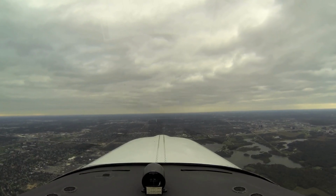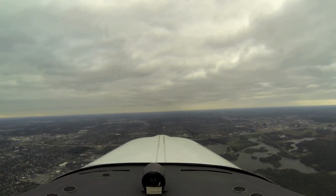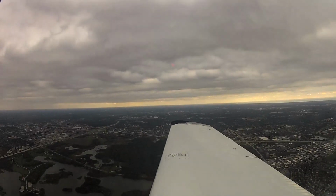Once airborne, this flight was pretty much routine. We discussed the cruise altitude with the controller, wanting to stay relatively low and outside of clouds because there were numerous reports of icing above.